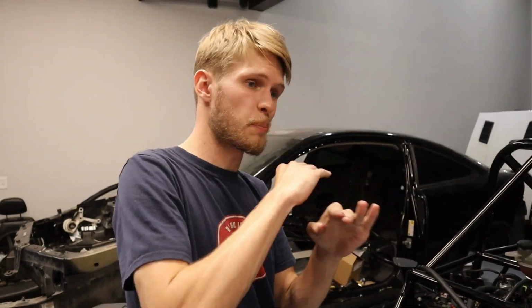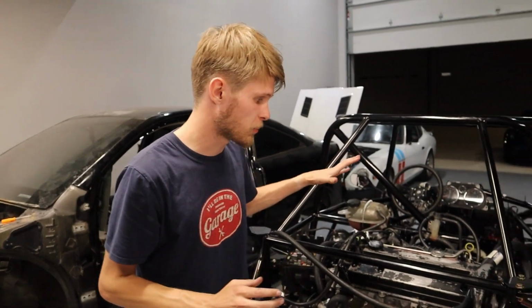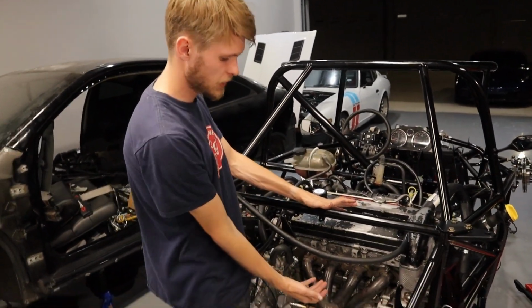So we're back, we've done a bunch of work. We hooked up fuel lines, we hooked up vacuum lines, we ran coolant through it. I hooked up the heat exchanger in the front. We have done a bunch of stuff so that we're prepared for the first start. Now, I also put the headers back on temporarily so we can do a first start.